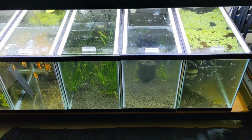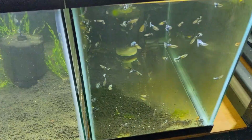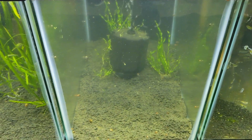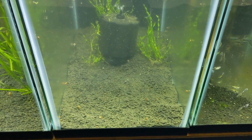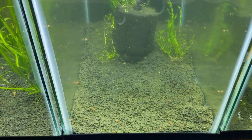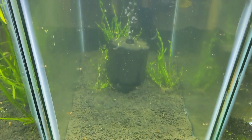Got the tanks cleared out here. You can see we cleaned the front of the glass on this tank so we can actually see the fish. This tank with the tequila sunrise guppies had some fry in it, and I didn't want to dump them into a bare tank with the adults because they'd probably get eaten, and I feel bad doing that, so they're just gonna stay out in here until they get a little bit bigger.